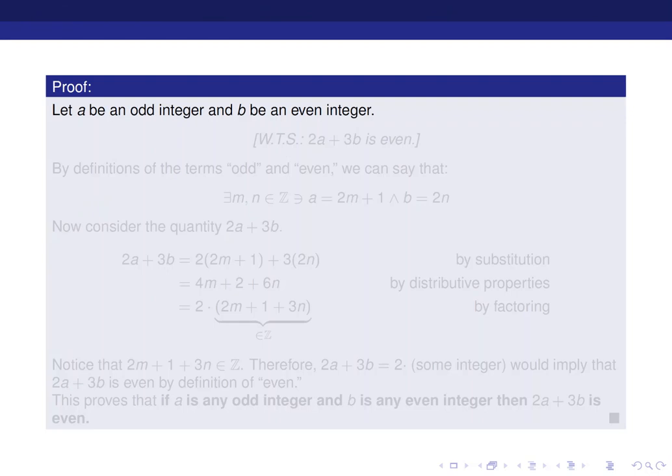So I hope you took some time to try this problem out. I'm going to begin by proving it by writing the word proof at the very beginning and then choosing the A and B, just like the theorem or the statement in the problem wanted me to. I'm going to pick A to be an odd integer and B to be an even integer, and I would like to show that 2a plus 3b, the quantity, will become even.